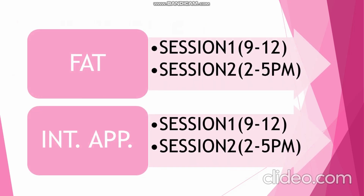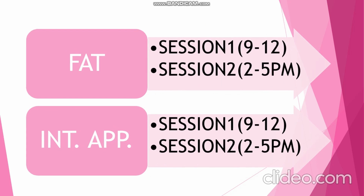So FAT and internal appraisal both will have theory on one day, divided into 2 sessions. Ours was from 9 to 12 for the first session, and 2 to 5 for the second session. For FAT, you will get a center mostly in your city, and internal appraisal will occur in your hospital only. But the practical center can be given anywhere in the state, to the best of my knowledge.